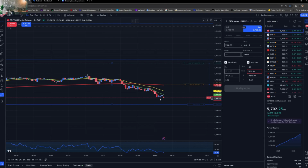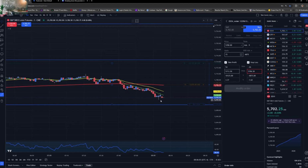So we had a few minutes of consolidation. We're breaking lower. This is 5701.50. There we go. We're going to create a candle that takes over the body of that wick. Yep, extend beyond it. $1 left to go until we enter our trade.